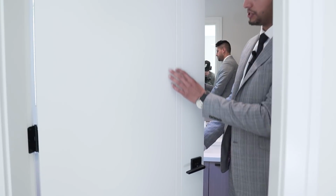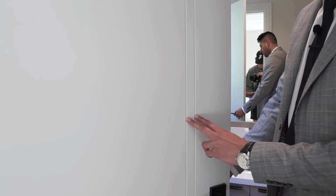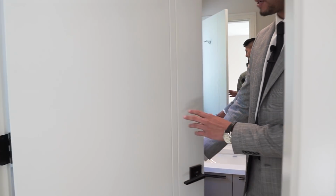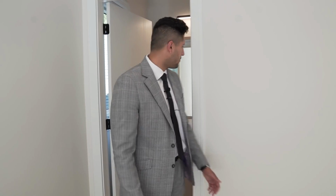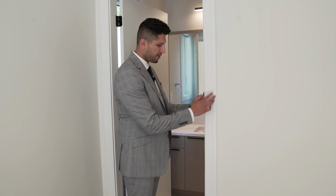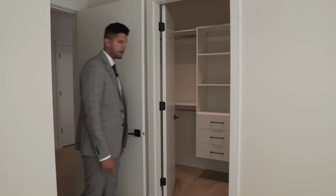All right, so now, actually, I just want to talk about a detail here. So whenever a builder is doing something like that you haven't seen before, like these two bevels in the door, you know that they spent some money on that because that's not something that you could just order or they have sitting in inventory. And then also, the casing is very nice as well. You got a nice little bevel in there as well. Pretty sweet. So of course, this bedroom would have its own closet, which is right over here. Good sized closet right in there.